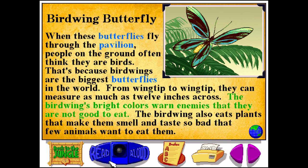The birdwing's bright colors warn enemies that they are not good to eat. The birdwing also eats plants that make them smell and taste so bad that few animals want to eat them.